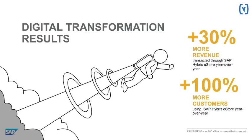So with all these improvements, what kinds of results did this customer see? First, they saw an increase of over 30% in the amount of revenue that they were transacting through this new eStore. This is important because the eStore was a low-cost channel through which customers could transact. It didn't require a salesperson or much interaction necessarily with a customer service rep. It was click, put it in your basket, and buy it.